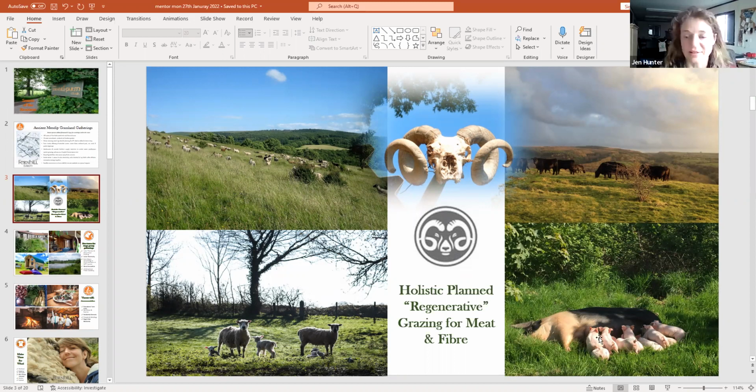And I've always had a passion for pigs. I've done a lot of work with pigs in the past, and so this is what my babies look like in the woods.